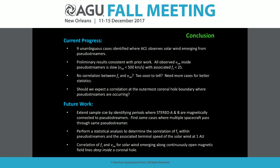So just to conclude, I won't really go over everything, but at this point our results are statistically insignificant due to our small sample size. We plan to extend our study using STEREO A and B to obtain roughly 30 or 40 cases where spacecraft are magnetically connected to pseudostreamers. We also want to use these 3 spacecraft to sample through the same pseudostreamer within a period of roughly half a Carrington rotation or so. We also plan to incorporate other things such as charge state ratios and so forth into our study.